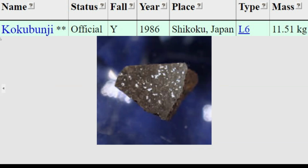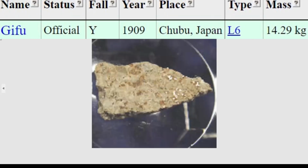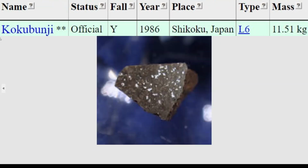It was a witnessed fall? These are both witnessed falls. This was 1986, and the previous one was 1909, so that's an early Japan witnessed fall. Those are two of the maybe 7 meteorites coming my way that I haven't received yet. Those are amazing. After we're back in town.